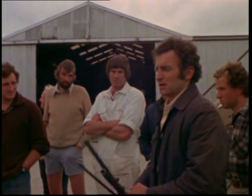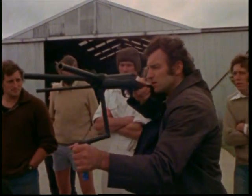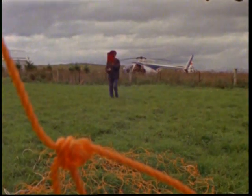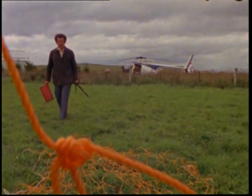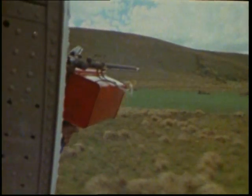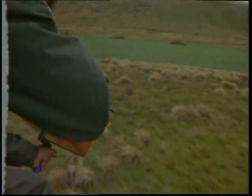Did you aim high then? I aimed about a foot. But that'll get a perfect pattern on it because this wind wasn't blowing. Out of the chopper seems to have an even better pattern. The cushion of air from the chopper puts it straight on the ground and flat.